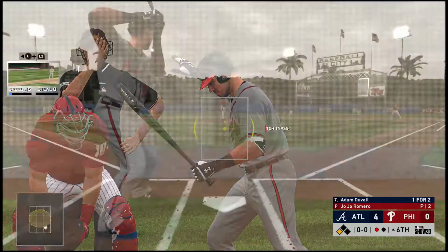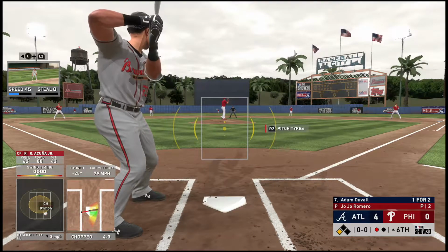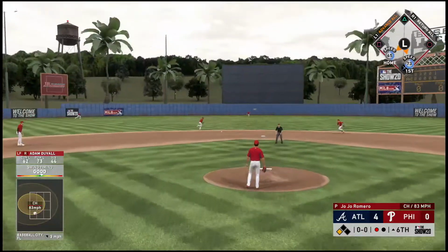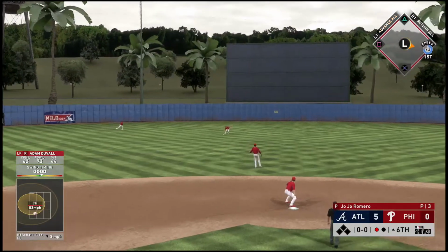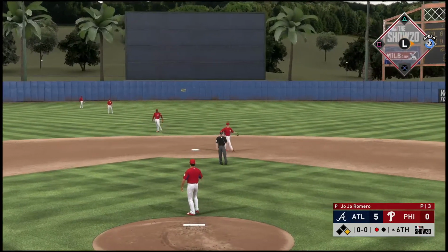Up next for Atlanta, striding into the box, Adam Duvall. He got on top of one and was a ground out victim last time. First delivery to him on the way. Hit back up the middle, and that's through into center field, base hit. And they'll add another as this is now a 5-0 game.